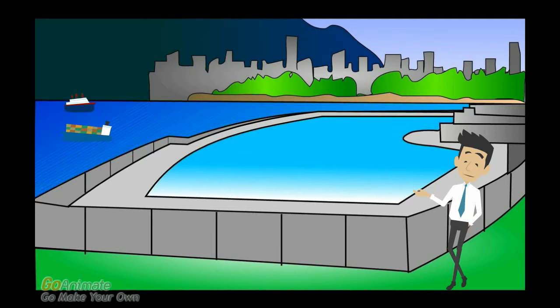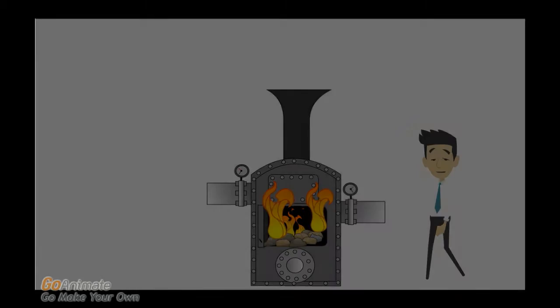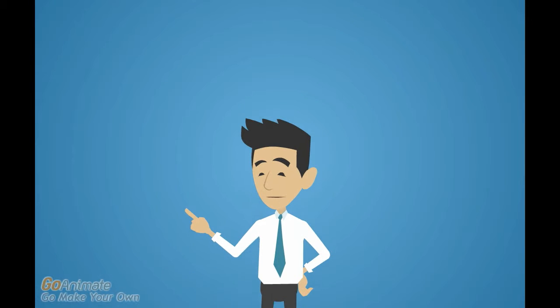The pool has been in service since 1931 and continues to be a Vancouver hotspot every summer, but it is heated with natural gas. Each year over 530 tons of carbon dioxide is produced as a result of burning natural gas to keep the pool warm. But we can do something about this.